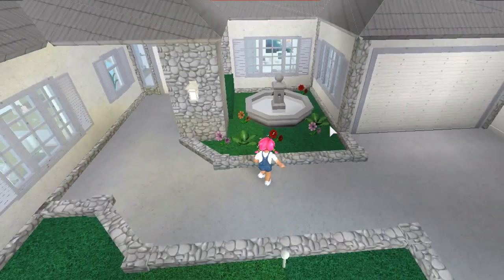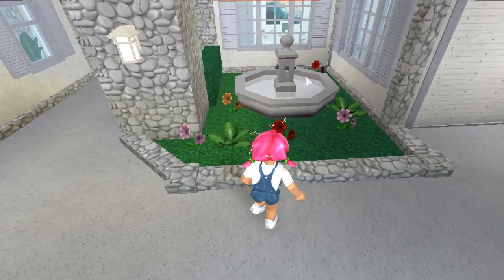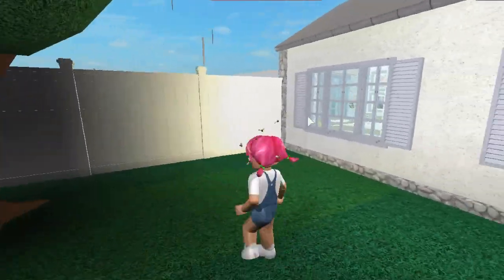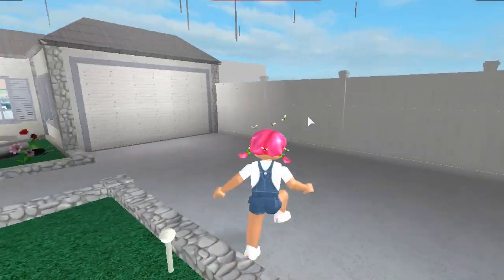I kept some of the plants that were scattered around here in this little flower garden with a fountain, and I feel like that's a really cute little detail. And I did all the striped grass that I always do on build, and I'm just super happy with how this looks from the front.